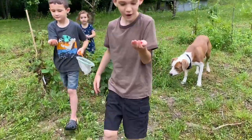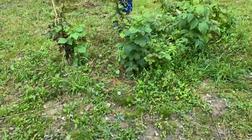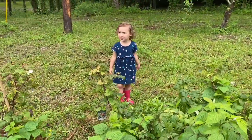You found some raspberries? Raspberry bushes. Oh, those look so good. Eat here, Gracie.